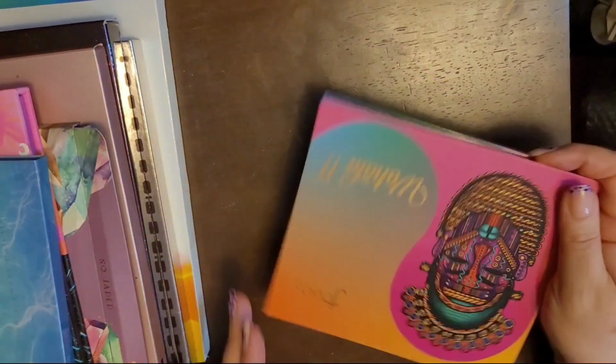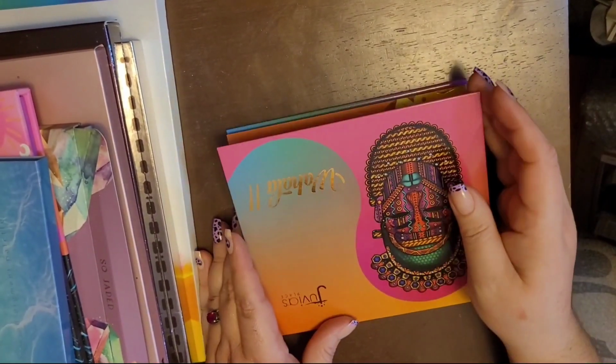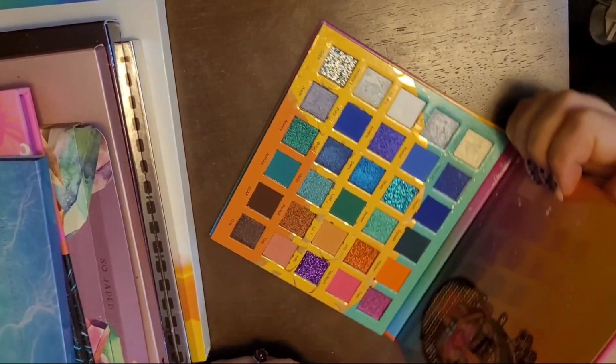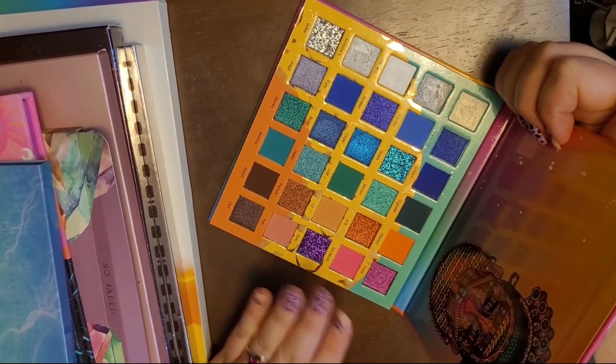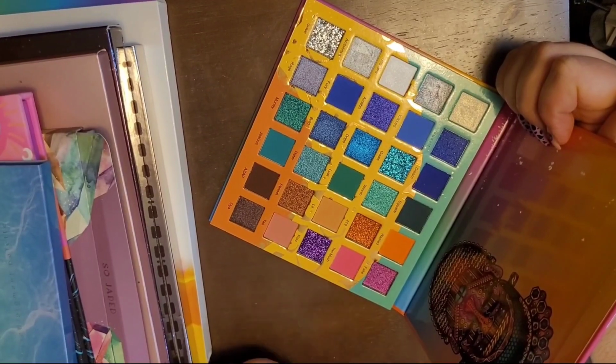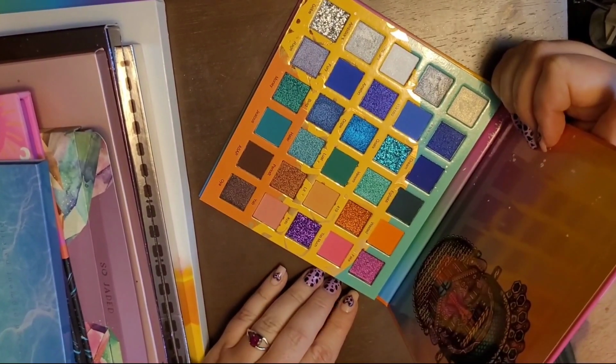This is the Juvia's Place Wahala 2. This is a stunning palette. Absolutely stunning. It does have some pressed glitters in here. I will forgive it because it is that good. So I'm not getting rid of it.